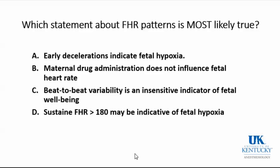A, that early decelerations indicate fetal hypoxia. B, that maternal drug administration does not influence fetal heart rate. C, that beat-to-beat variability is an insensitive indicator. Or D, that a sustained fetal heart rate over 180 could be indicative of fetal hypoxia. So Dr. Hernandez is shaking his head for D, and that would be correct.